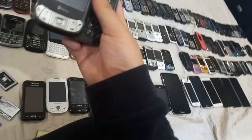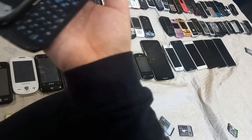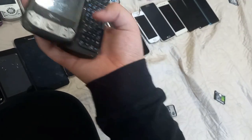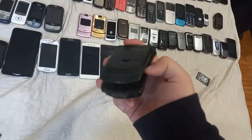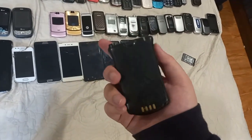Here is an HTC Hero 100. It is a Windows Phone device. I broke this one. It had a broken flex cable and now it doesn't turn on anymore since the battery is blown. Now we move on to flip phones. I have a lot of flip phones lately. First of all, here is a Motorola StarTAC 130. It's my dad's first phone.